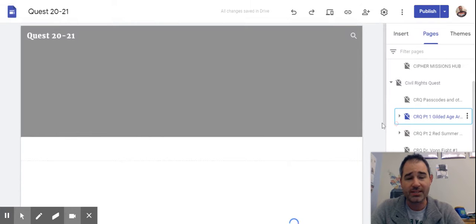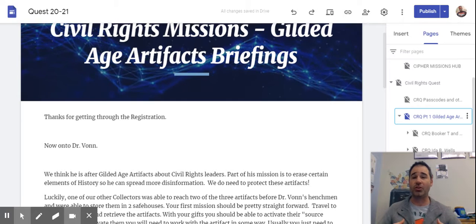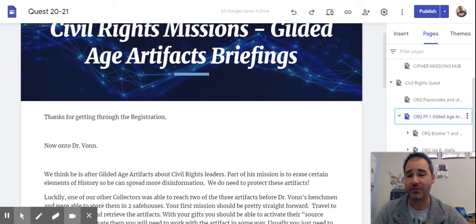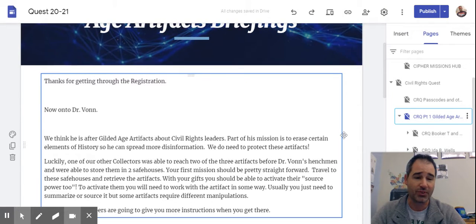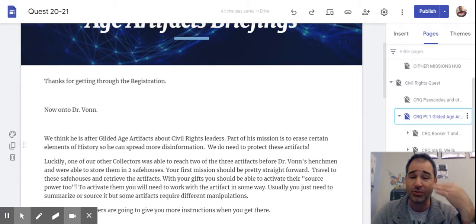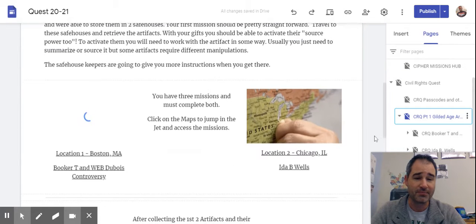This is part one. This is going to set them up on that journey towards entering the realm of the special world. And they're going to meet the villain for the first time. They're going to be told about the villain. Again, introducing them to that special world. So explaining the storyline here.